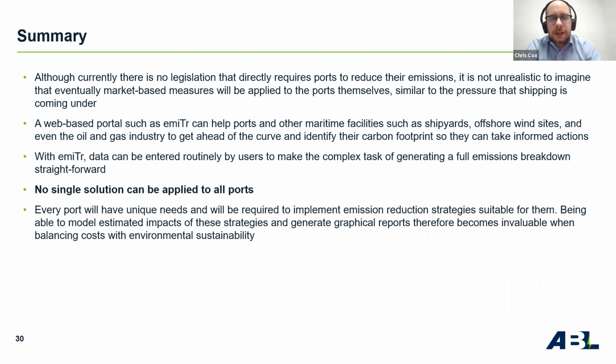And so a web-based portal like Emitter can help ports and other marine facilities like shipyards or even ship operators to get ahead of the curve and identify the sources of their highest emissions and then take informed actions to reduce these. And data can be entered routinely by users, making the complex task of creating a full emissions breakdown more straightforward. And like I was saying earlier, using technology in this way, rather than relying on annual static reports, means that you can take a more proactive look at your emissions.